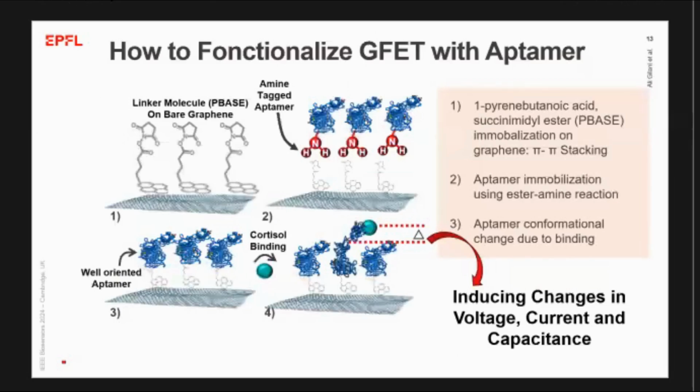Talking about them all, how should we functionalize our GFET? There are multiple steps for the functionalization. We cannot directly functionalize the GFET, the graphene itself, with the aptamer. We need a mediator. Here we use P-base, which on one end has an aromatic molecule with a pi orbital that can non-covalently bind with the pi orbital of the graphene, and on the other end it has an ester that can react with the amine that is tagged on the aptamers. When they react, you actually immobilize your aptamers on the graphene.